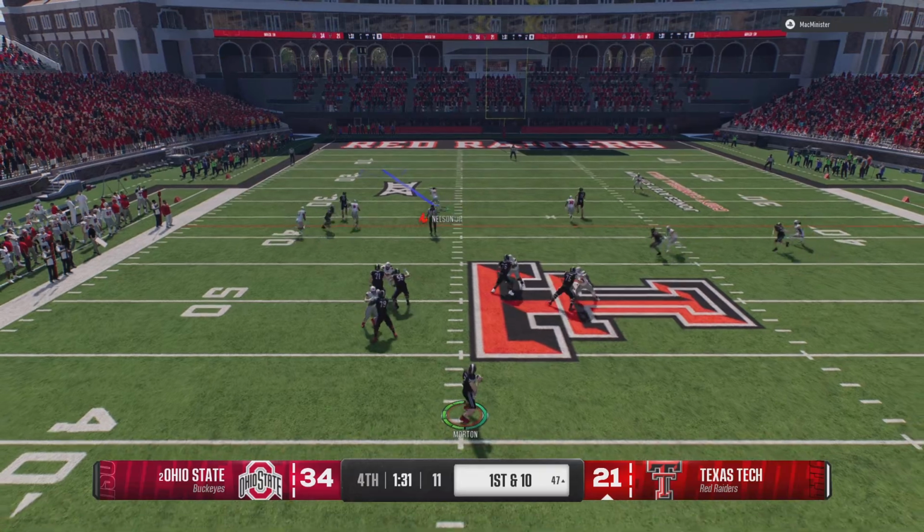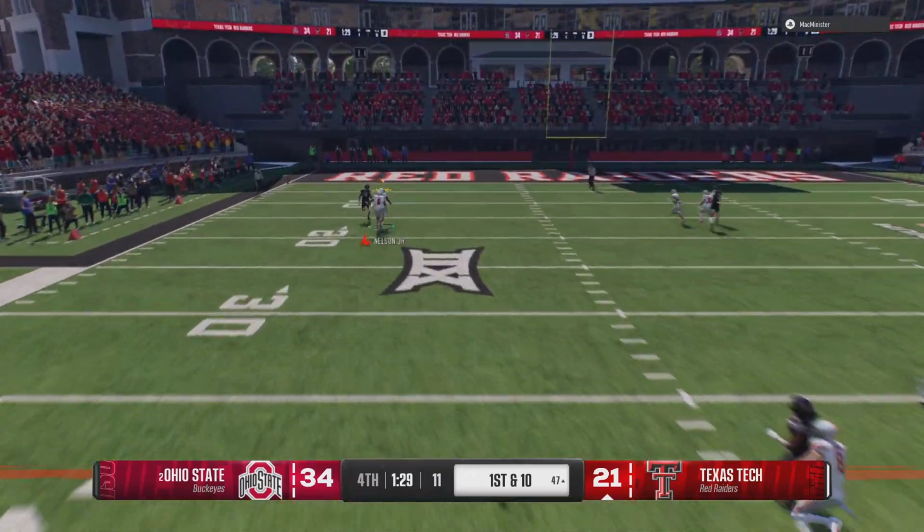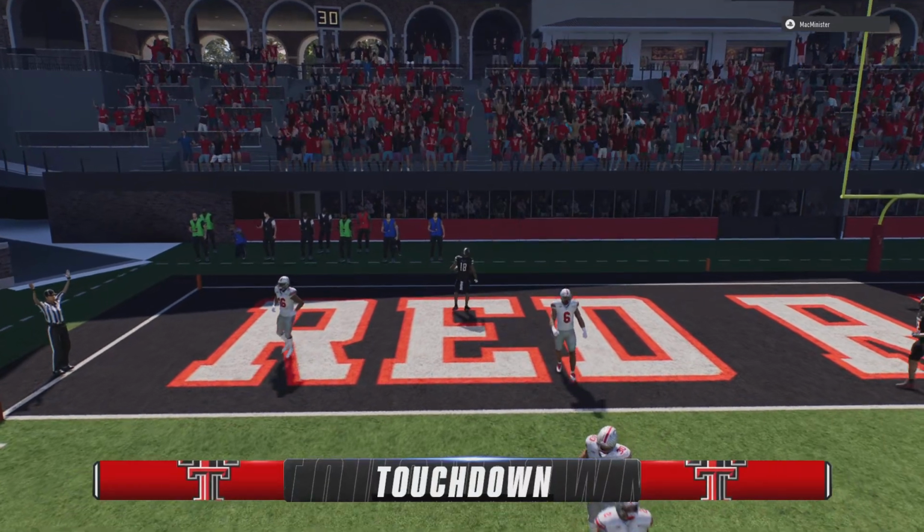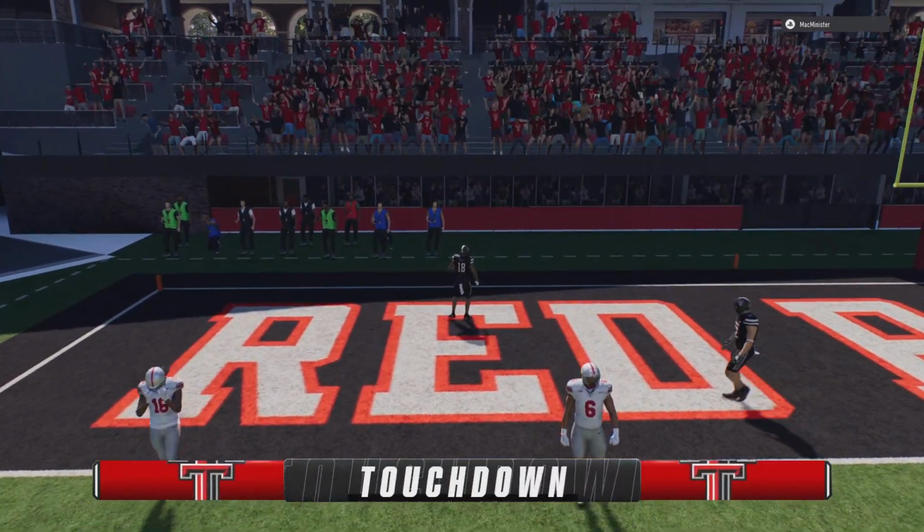Looking to go up top on first down. He lobs one high down the left side. And he'll run it into the end zone. Touchdown, Red Raiders!